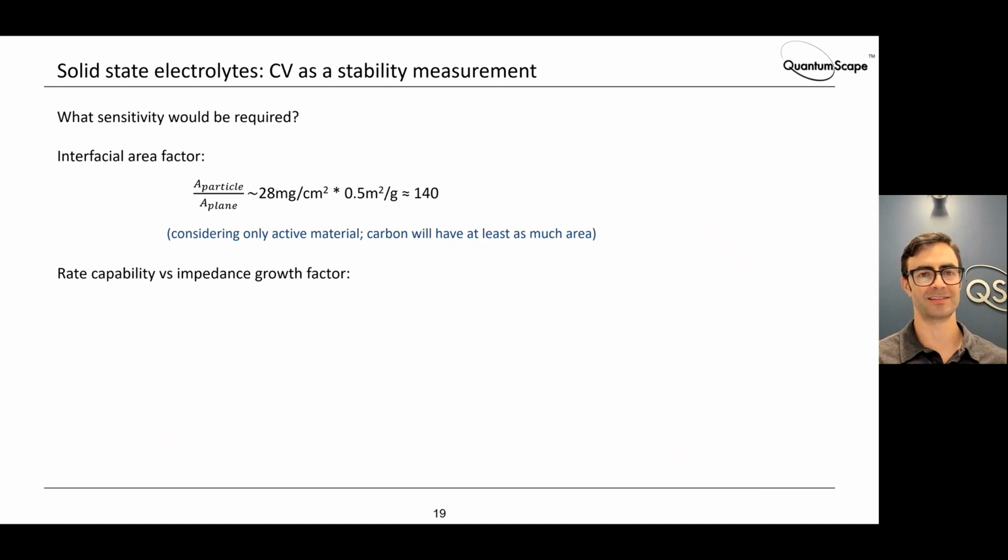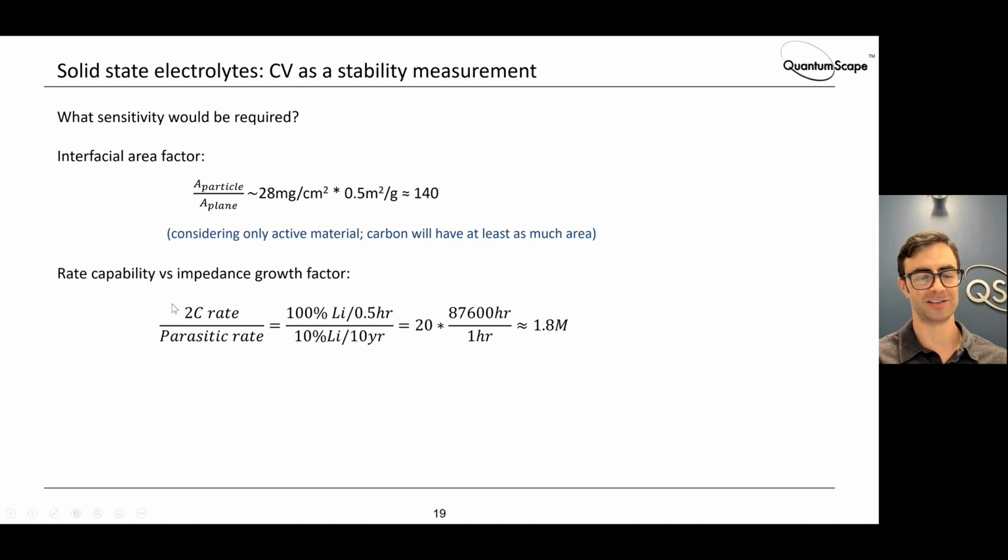Then there's another factor that relates the rate capability of a battery versus the impedance growth that a battery is allowed to have over its life. Let's say a battery, just to pick some numbers, has to operate at roughly 2C rates. It needs to have high enough conductivity to deliver 100% of the lithium across the cell at a 2C rate. So how much lithium flux is that? 100% of the lithium in the cell in half an hour. That's the rate of lithium transfer. For a parasitic rate of lithium reaction, let's assume that you will allow 10% of the available lithium in the cell to react over a 10-year life of the battery. So you have 10% of lithium over 10 years. Work that out to an order of magnitude, that's about 1.8 million, so about a millionfold.